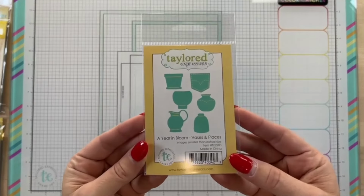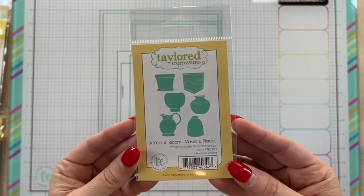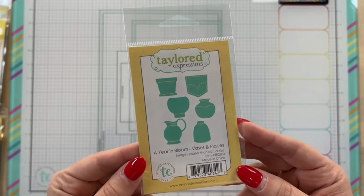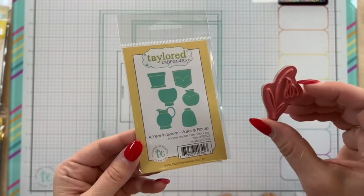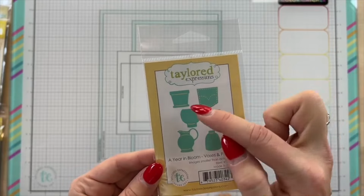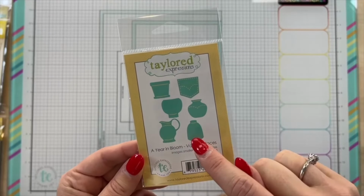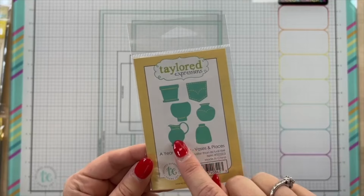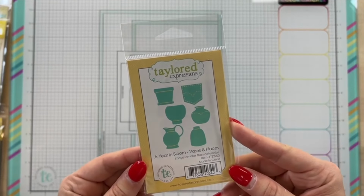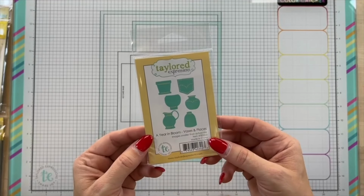So we have this great stamp and die set that's called A Year in Bloom Vases and Places. These are adorable. Isn't that cute? Little vases and places that you can put your imagery into. If you want to have your little flowers coming out of a pocket or more of a terracotta style pot, we have a vase, a pitcher, and several other vase styles in there as well. That is going to be super fun, and this can be purchased as you collect your flowers throughout the year.